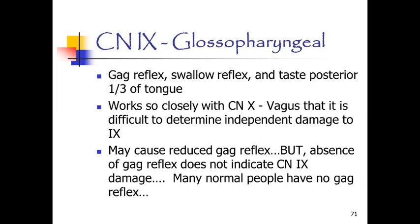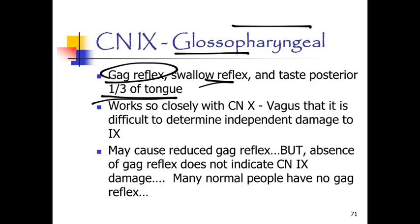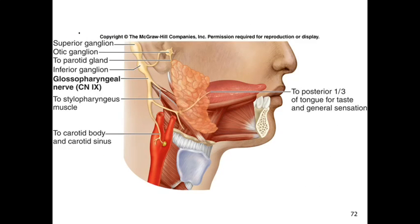The ninth nerve is the glossopharyngeal. Glosso means tongue and pharynx means throat. So this is your gag reflex, your swallow reflex. This nerve is also allowing you to taste on the back third of your tongue. So there's also some salivation here as well. So the gag reflex, if your swallowing is normal, then likely your glossopharyngeal nerve is also just fine.